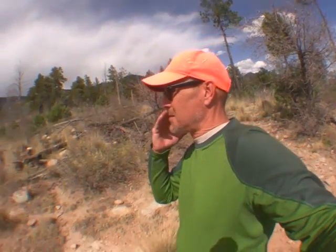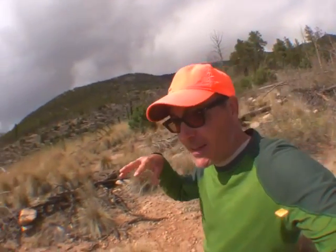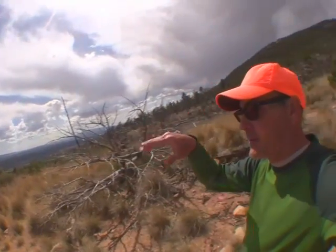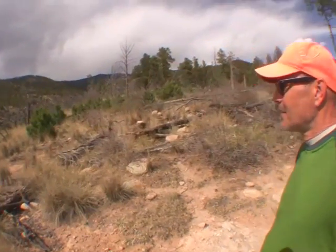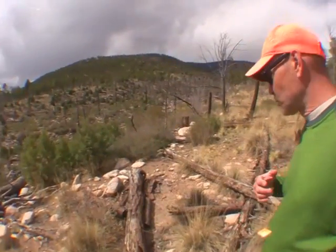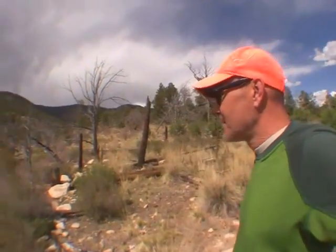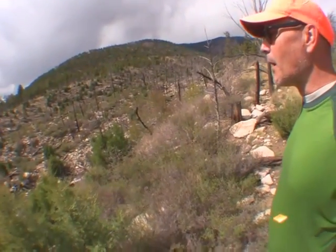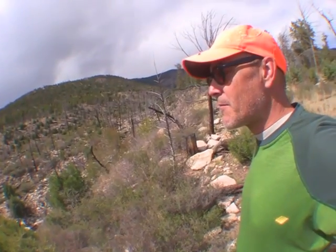I just came from this way, and this is an obvious burn. Unlike the clear cut, you see here there's still some trees standing upright. There's water down there. That's great. But, oh, I see it now. It's beautiful. Springs all over.